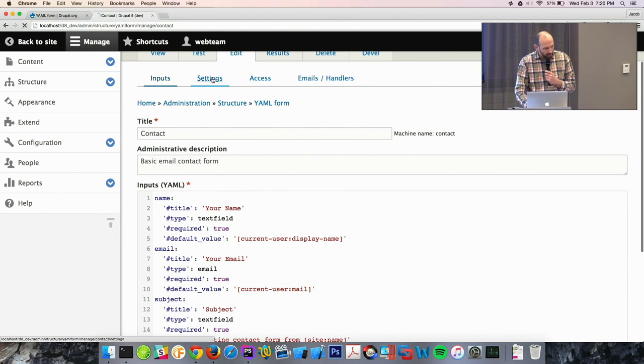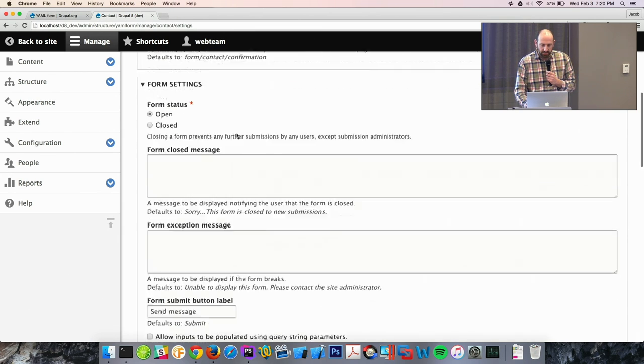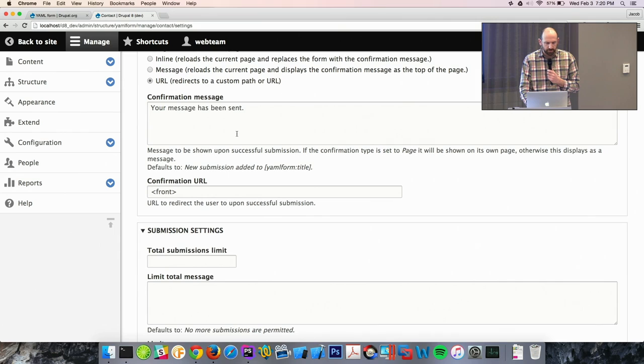The settings, everything's customizable. This is a developer tool, so I'm trying to make it as flexible as possible. Every label you can customize. If you go to the admin settings page, you can customize the default of every label. Out of the box, it's including drafts and previews. It's at about 70 to 80% feature parity with what people are familiar with in form builders.